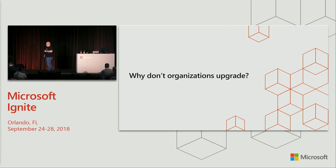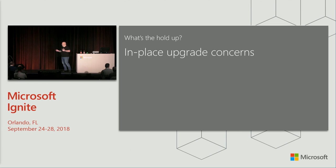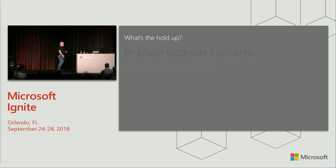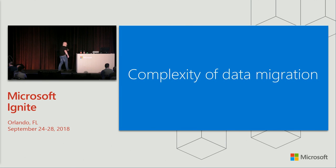Okay, why don't people upgrade? It breaks stuff. What's the holdup? In-place upgrades, we offer that. We've made a big change for 2019 to make that cleaner, but you've had 20 years of not wanting to do that. Right? And sometimes for good reason, right? App compat. And the general complexity of getting data off of one server with all of its access points and security and everything onto some new spot. And that is the part where the Storage Migration Service is going to try and tackle.